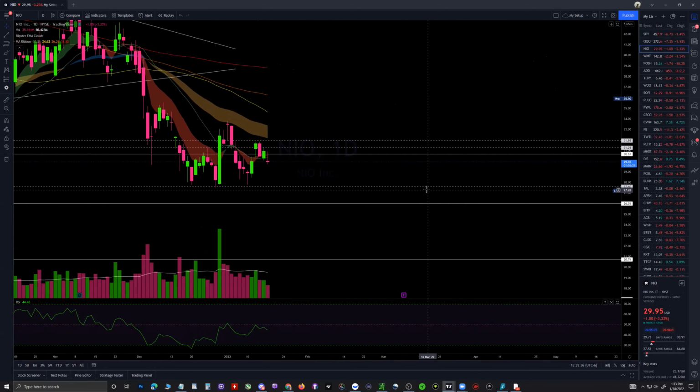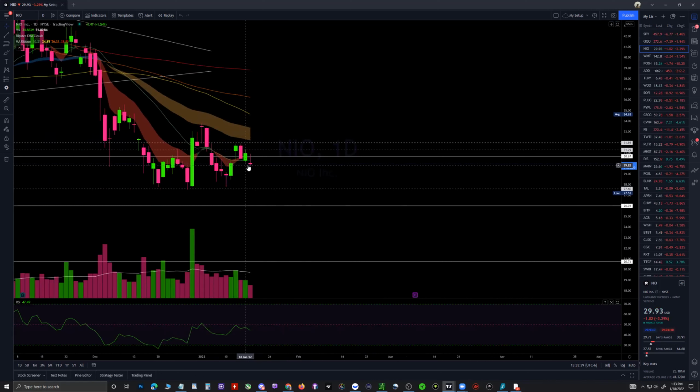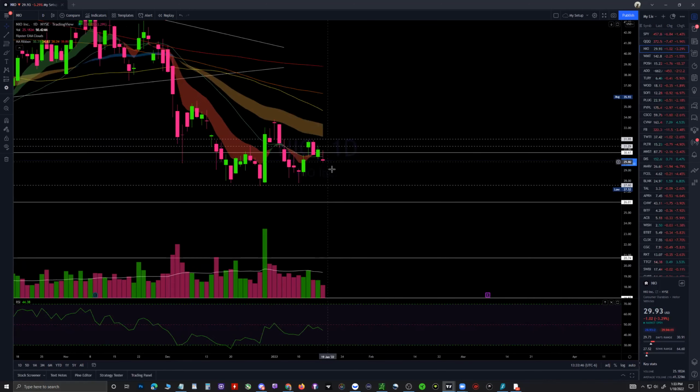Neo, pretty choppy. We got a bit of a doji here with a large seller's wick. Could see an additional drop tomorrow. In fact, we don't have any support until about 27.60. Let's see. We're at roughly 30. It's about a $2 move down.